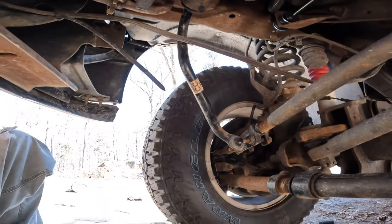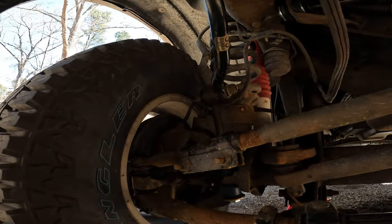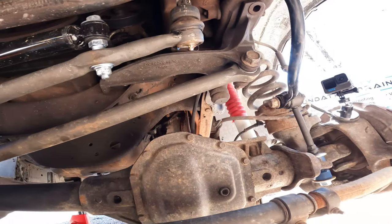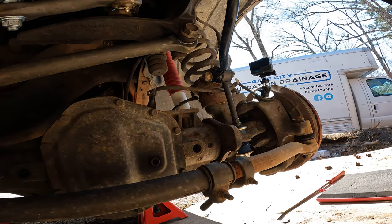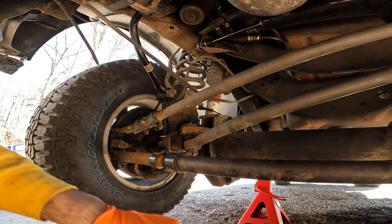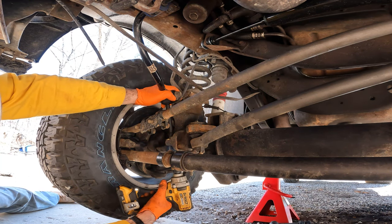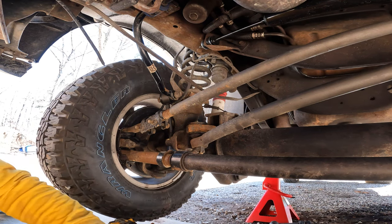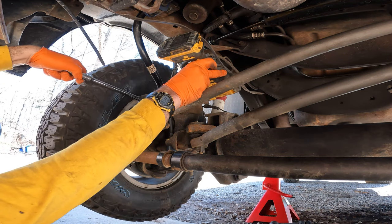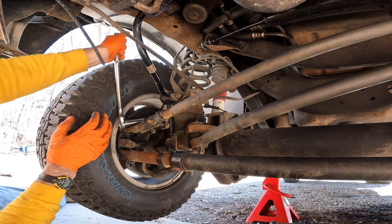I still have to move this around a little bit. Right now this is bumping right here. So let me get this one undone and I'll get the sway bar back in position. Okay, I moved the sway bar link to the outside, and that seems to be good. So all the bolts are started but loose. Let me go ahead and tighten everything up. There's that one. And then this. I don't want to let go.